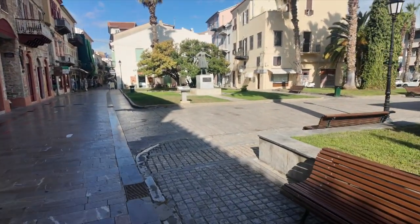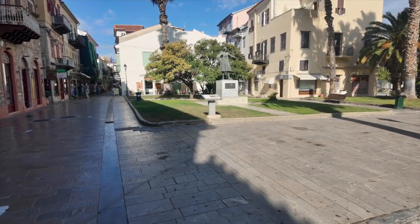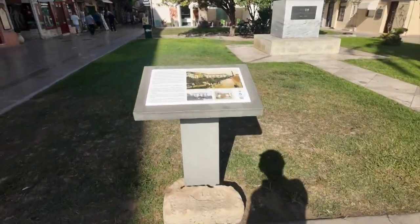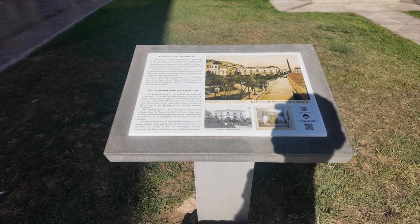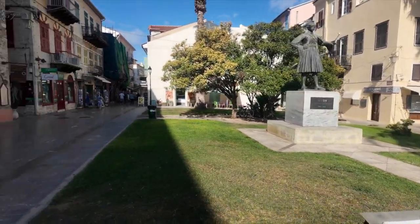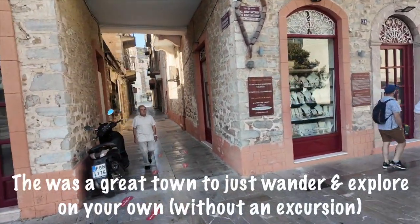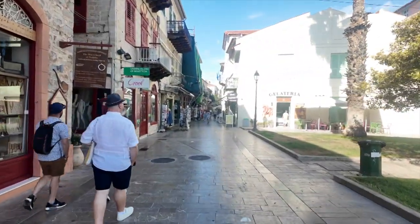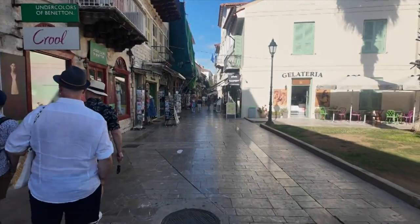There's a very camp statue over here. Let's go and see what this is all about. There you go, you can read a bit about the government house and whoever that is, I'm not quite sure. But lots of little alleyways to go exploring. And nice shops in the shade.